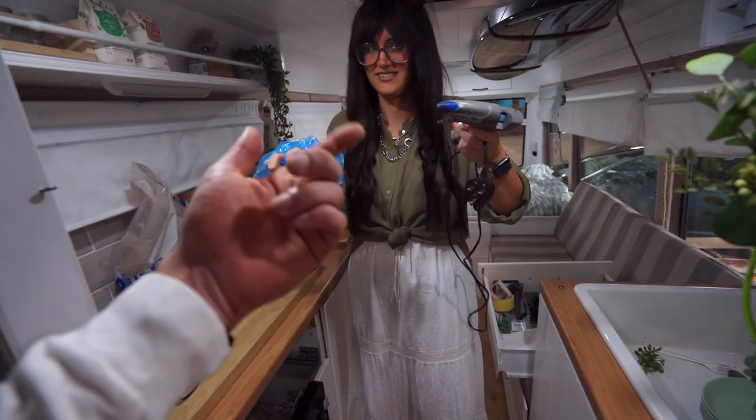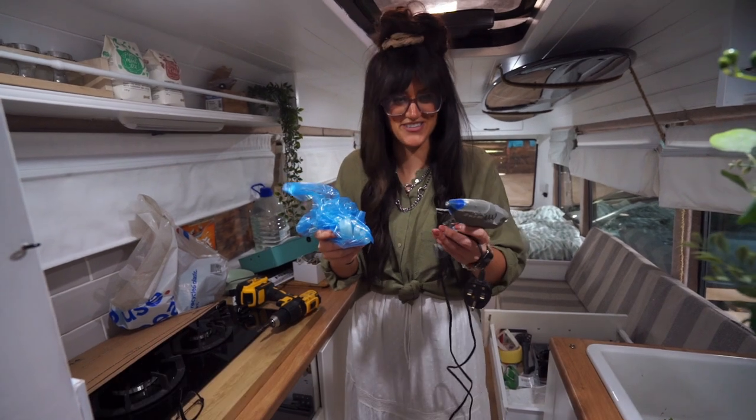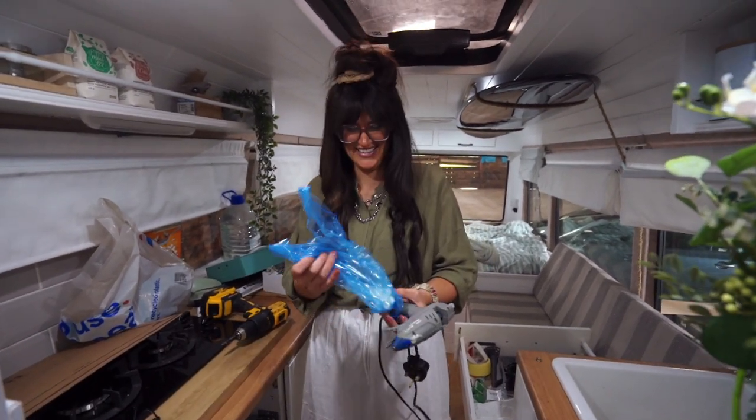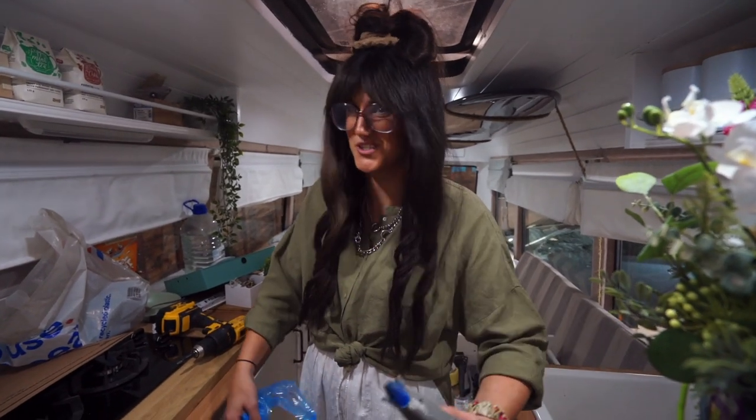Oh, look how she's got a glue gun. This could be dangerous. This will be very dangerous. Don't glue your armpits together. Me oxters, as my mum says, because she's Irish, and we're like, what are they?